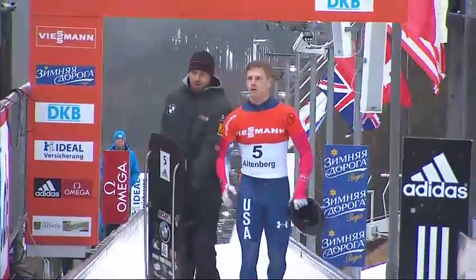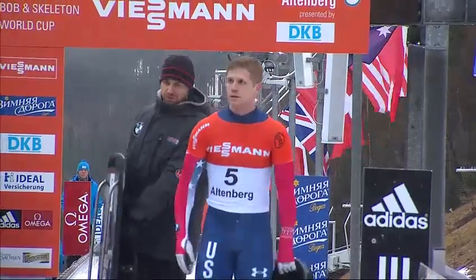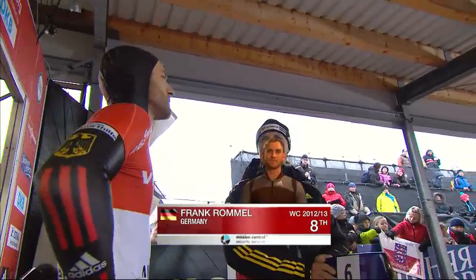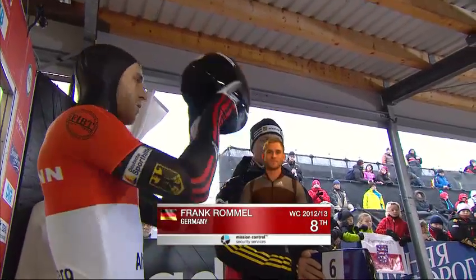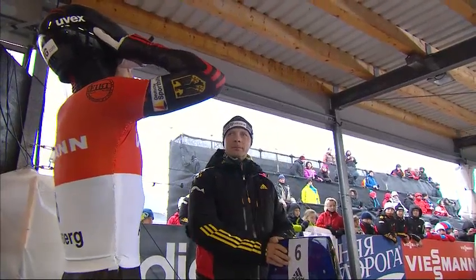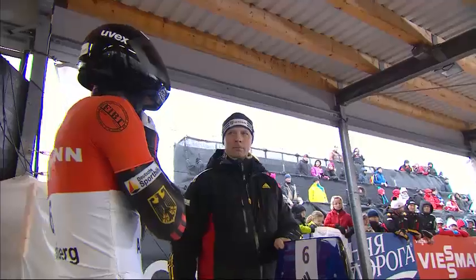Tough times. Zach Lund carrying the sled and trying to lift the spirits a little. John will be pleased to see Altenberg in his rearview mirror, which is kind of a shame because this is a tough track to tame. He's going to have to come back and give it another crack next year. Here's Frank Rommel. He's going to give Dukers a run for his money. He's been training really well. He's always had great performances here. Let's see what he can throw down, see how he can challenge Martins.